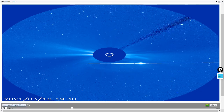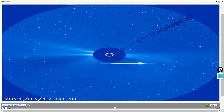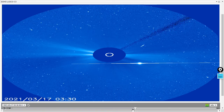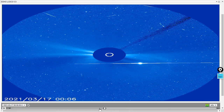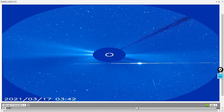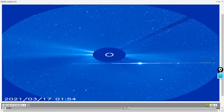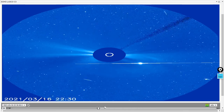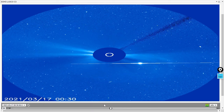So what we're looking at here is the LASCO C3 instrument. This is on the SOHO spacecraft, and it looks a little bit like a coronal mass ejection directed toward the Earth, right? You can see it's coming out in pretty much all directions there, a little bit to the south, but it looks like it could be a halo sort of coronal mass ejection. Is it headed toward Earth?